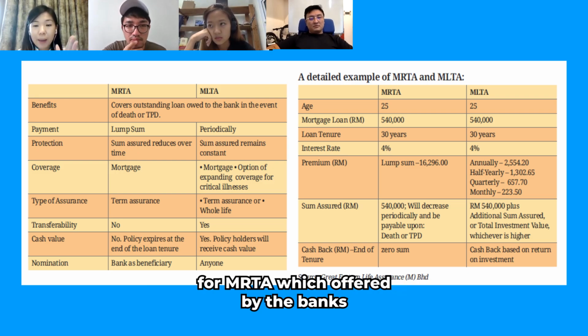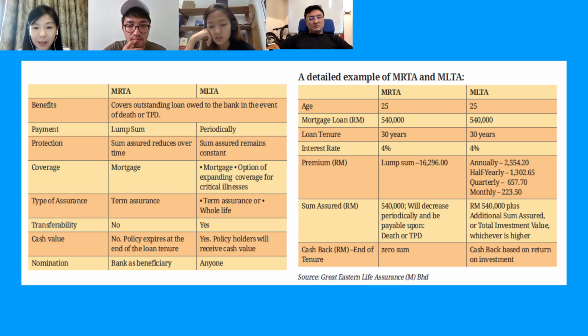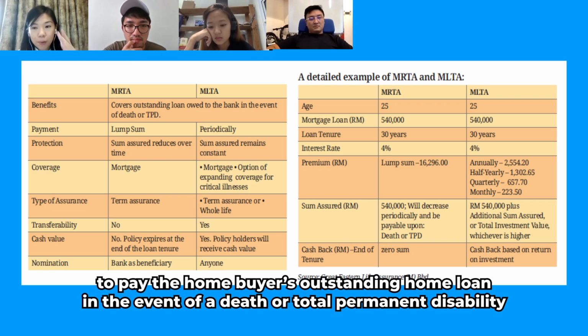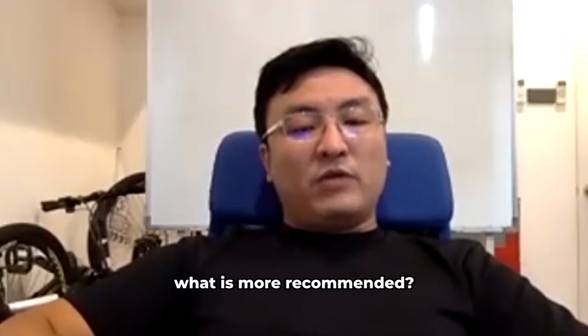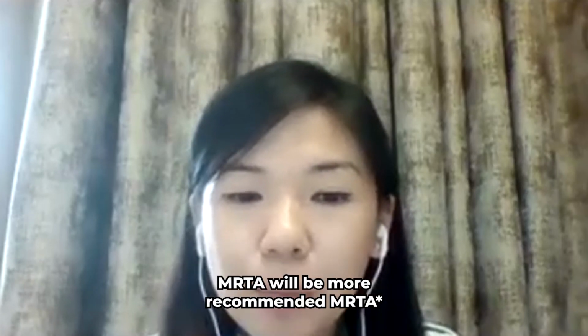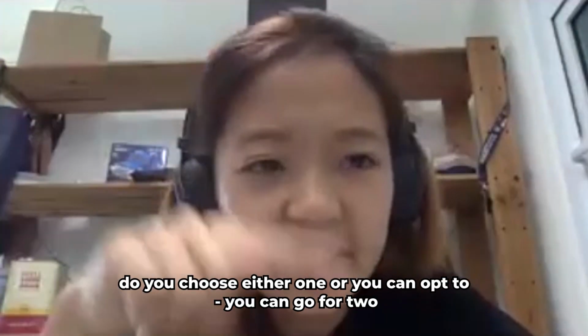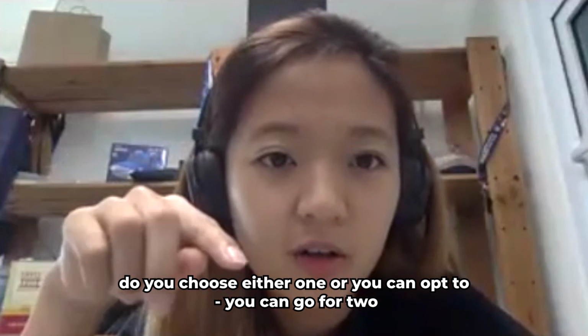It has a constant sum assured over time, and the payout is to the home loan and also your nominated beneficiary. For MRTA, which is offered by the banks, it refers to a life insurance plan with a decreasing sum assured over time, used to pay the home buyer's outstanding home loan in the event of death or total permanent disability. MRTA will be more recommended.